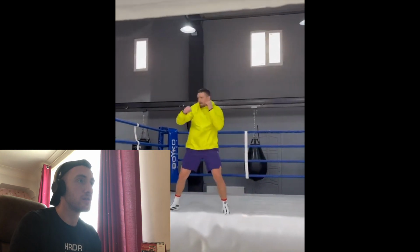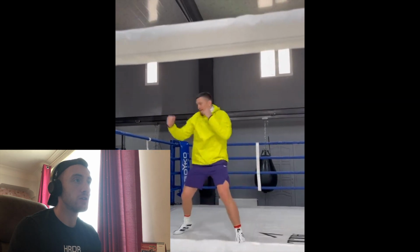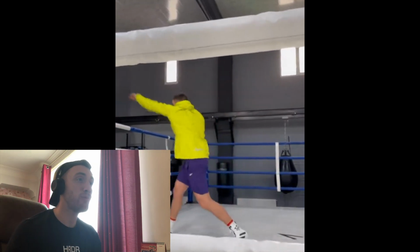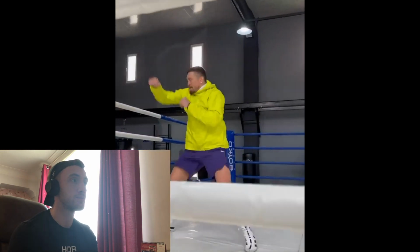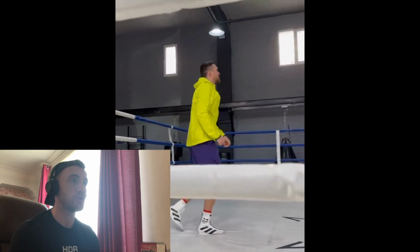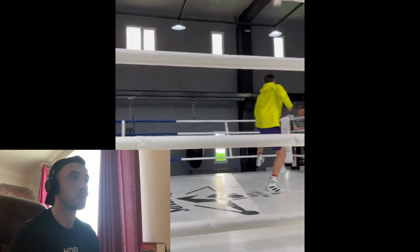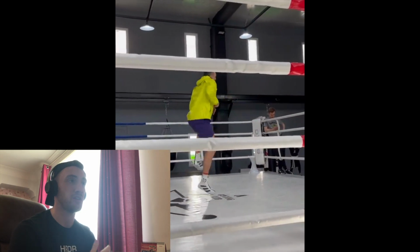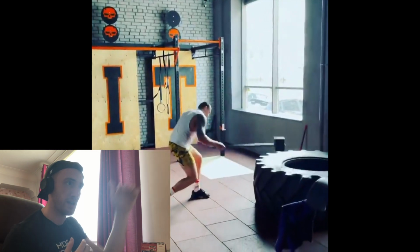Usyk. He's looking good there. Notice how he's aiming up with the shadow boxing. So obviously, Anthony Joshua is a lot bigger. He's going to have to aim upwards. Joshua's like 6'7", so it's quite interesting seeing him shadow boxing like that. You're going to be fighting a tougher opponent, so he's adapting his shadow boxing by aiming upwards.